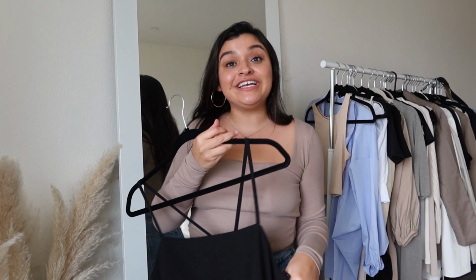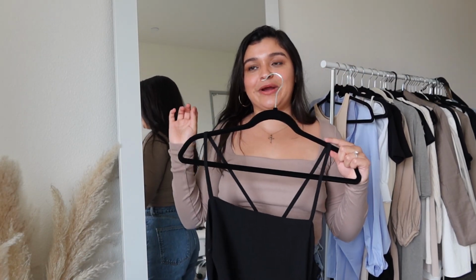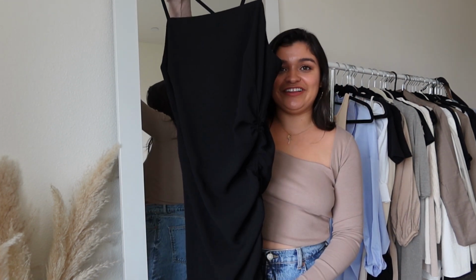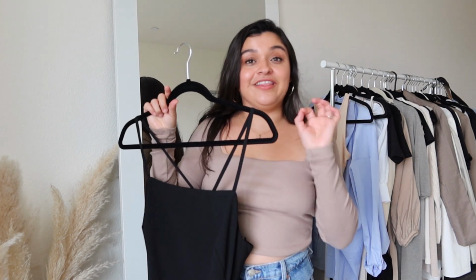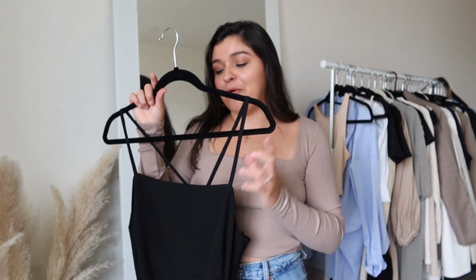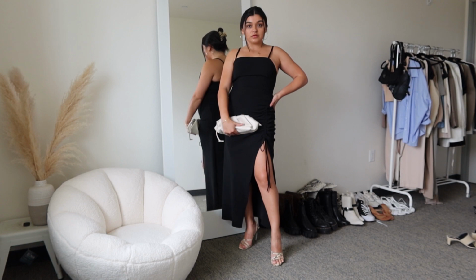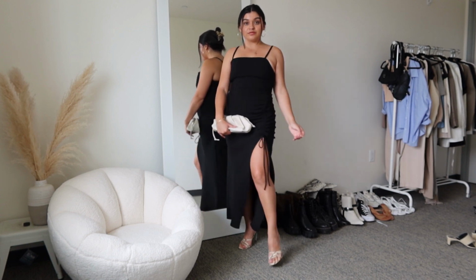Next I have a pretty dressy look. I wasn't sure where I was going to wear this dress, but I knew I needed it because of the rouge detailing and the slit. Your girl loves a slit moment, and it just fits very flattering. I feel like it's the perfect little black dress. It's midi.